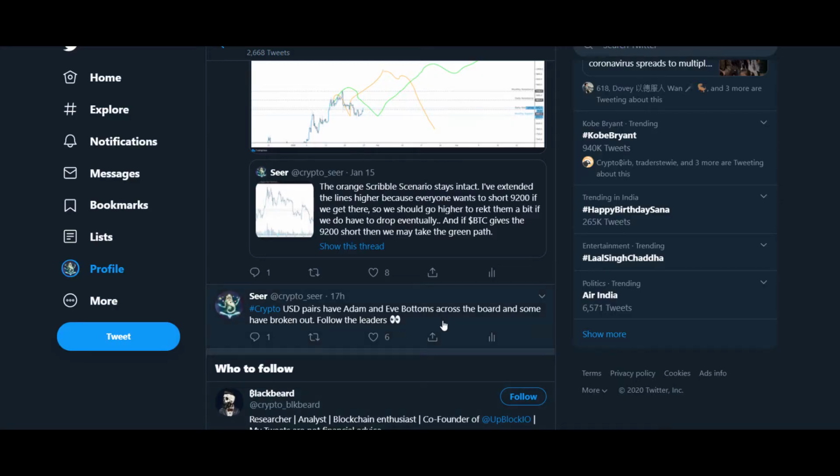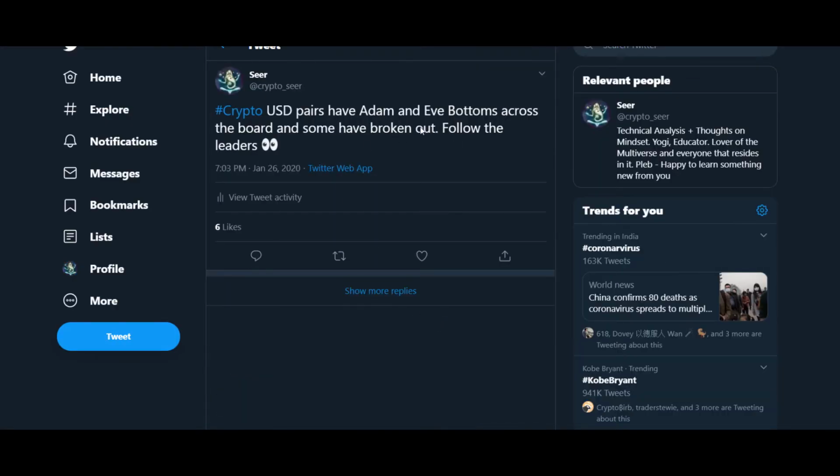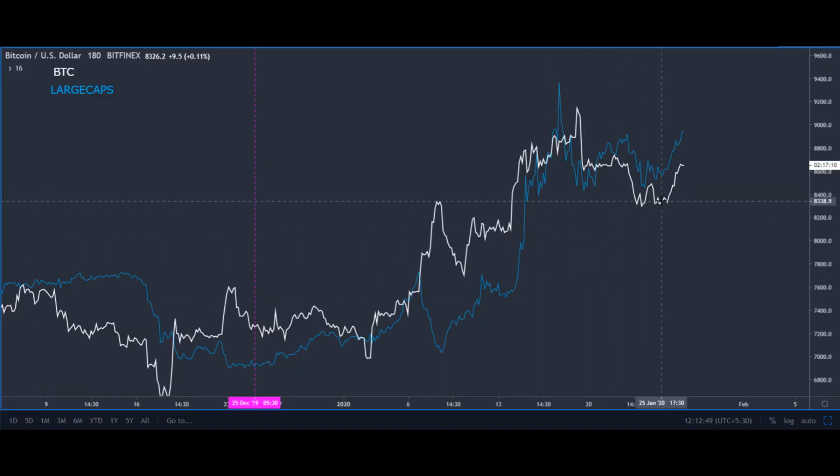I call this crypto USD pairs have had many bottoms across the board, follow the leaders, and very low interaction again as usual. And what did I get? I got a reply which really reflects the market sentiment. Imagine trading alts against USD. So people are absolutely in disbelief because this market has destroyed them, and all we are doing is taking advantage of that. We're taking advantage of their sentiment.